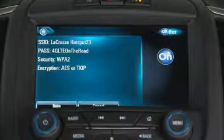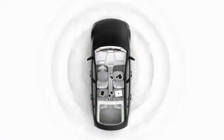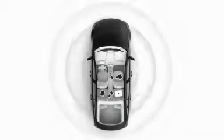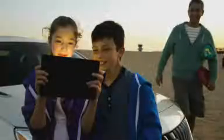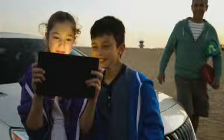LaCrosse also includes OnStar with 4G LTE. It provides a built-in Wi-Fi hotspot, connecting up to 7 compatible devices and a highly reliable 4G LTE connection for streaming customized content to your device.